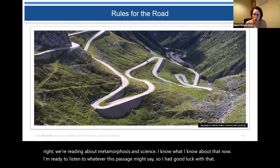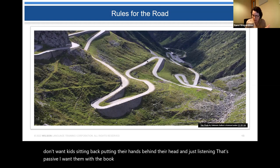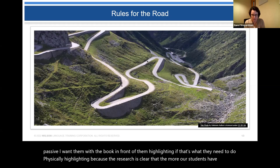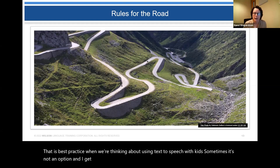And remember, we always want to have the actual book present whenever possible. I really don't want kids sitting back, putting their hands behind their head and just listening. That's passive. I want them with the book in front of them, highlighting if that's what they need to do, physically highlighting, because we know the research is clear that the more our students have the actual hard copy in front of them with the text-to-speech benefit, that is best practice when we're thinking about using text-to-speech with kids. Sometimes it's not an option, and I get that, but whenever it is possible, have them have the actual hard copy with them.